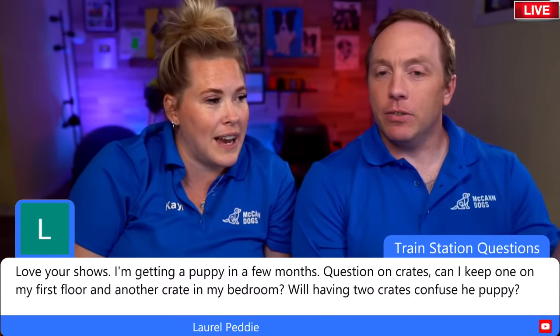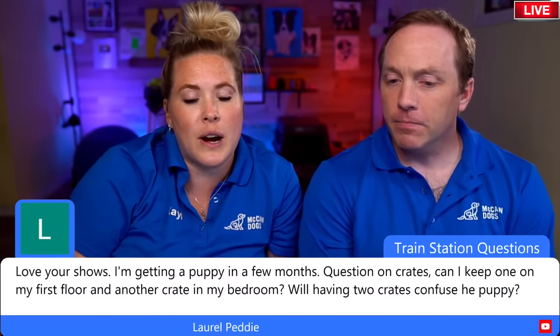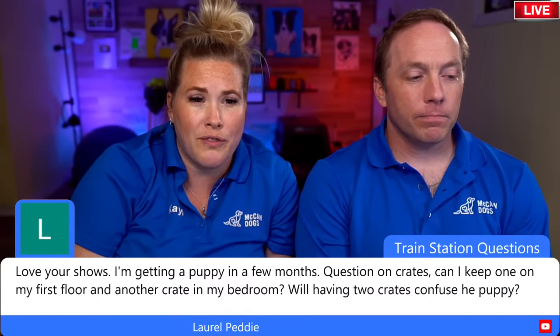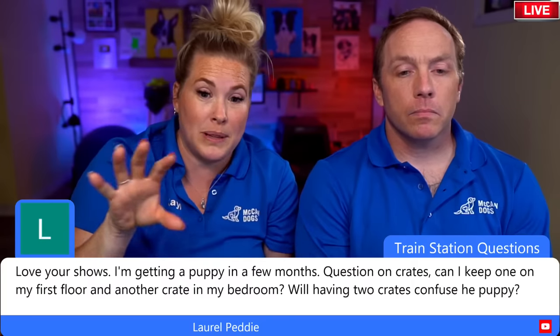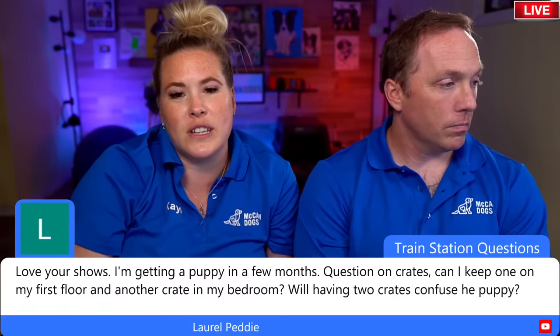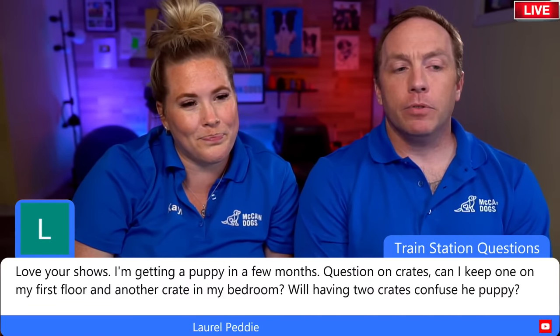Crates here in the train station. Like we have them everywhere. We put them in the change room, right back there. So wherever we go. Absolutely, that will not confuse them. They're super adaptable. In fact, we have some wire crates, some plastic crates, and crash-proof crates in the vehicle. There's all kinds of things that you can do. Dogs are super adaptable. That's what makes them so great. For sure. So great question.